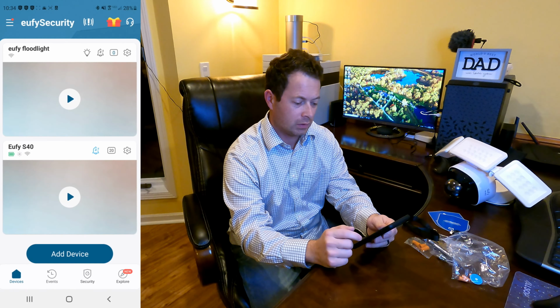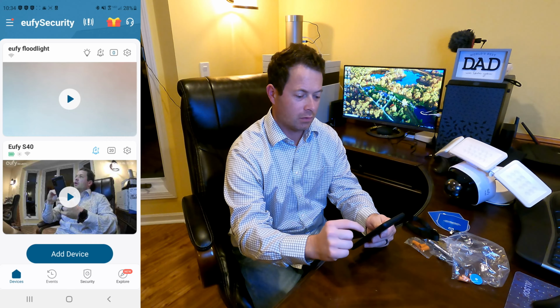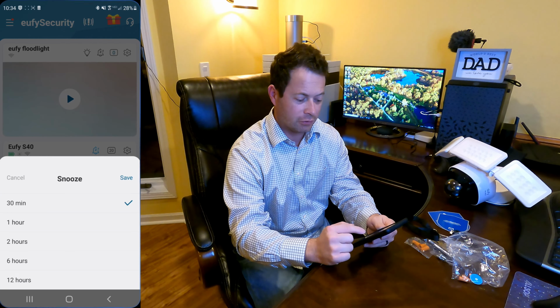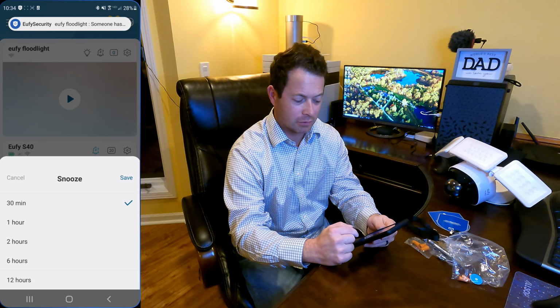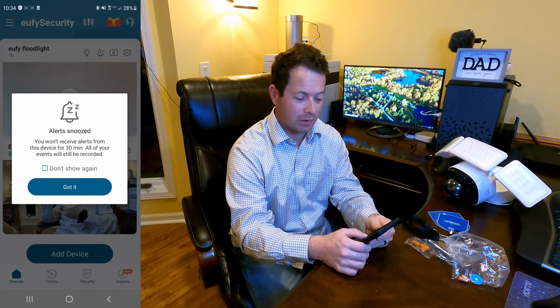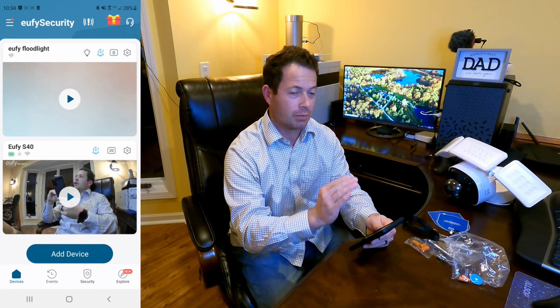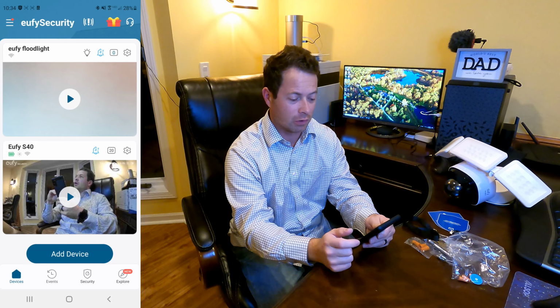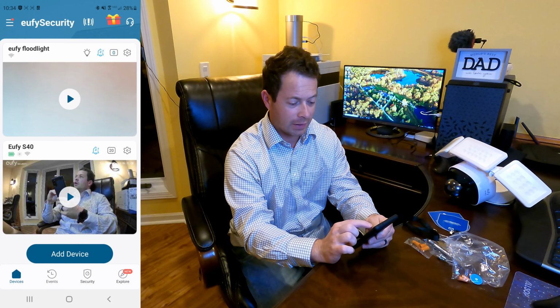And I can see it here. So I'm going to go ahead and snooze it because it's already giving me reminders. You can see it does 1 hour, 2 hours, 6 hours, 12 hours snooze. And what's neat about the snooze is that it stops the push notifications, but the camera still records all the motion events. So you don't lose anything, you just don't get annoyed with it. So that is kind of neat.